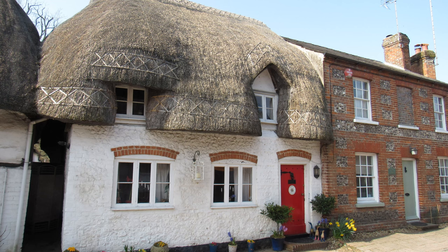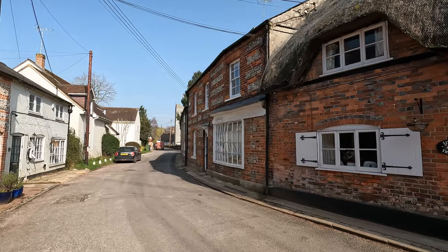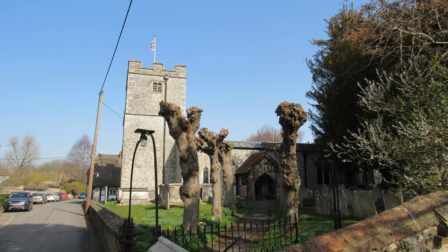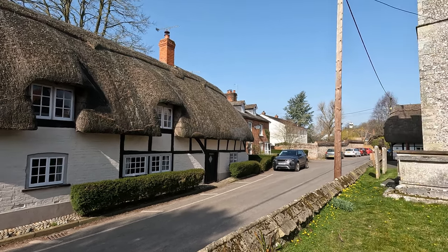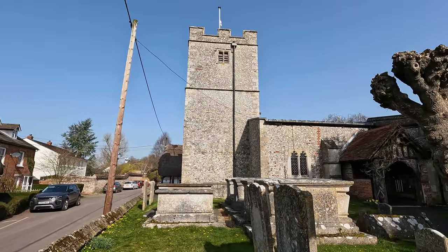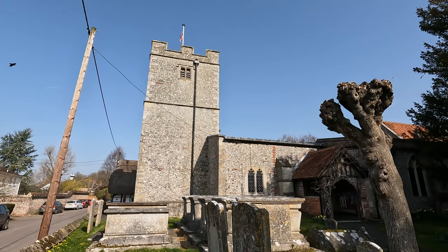Oh, it's like as if I'm heading back a century or two. The malt house there. And there's the church you can see there. What a pretty little village. Another lovely cottage, church cottage, which is appropriately right next door to the church itself. Looking quite stunning in the sunshine this morning.